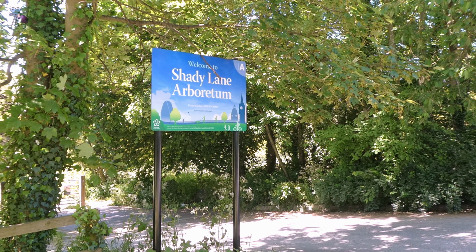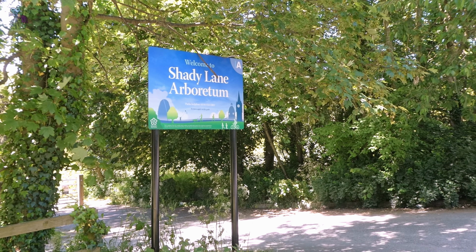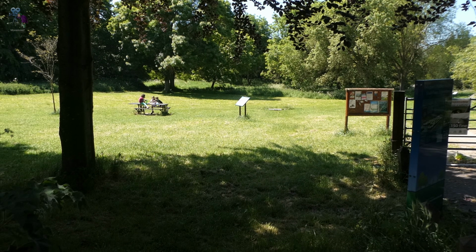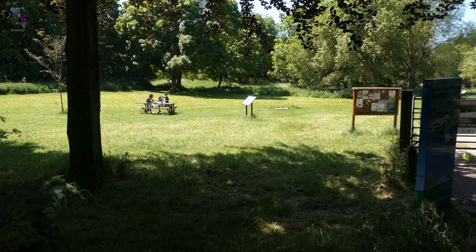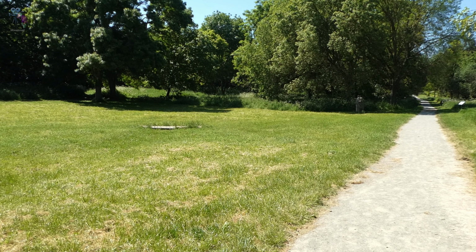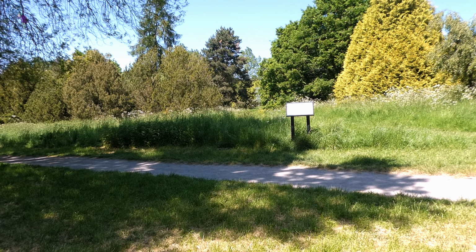Shady Lane, which runs along the Arboretum's eastern boundary, was built around 1850 to take noisy traffic away from the vicinity of Stoughton Grange. The Arboretum is an attractive open public space on the southern boundary of the City of Leicester.